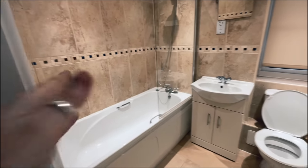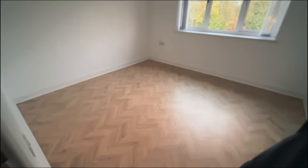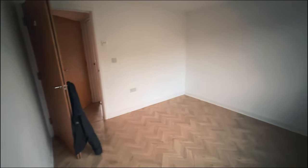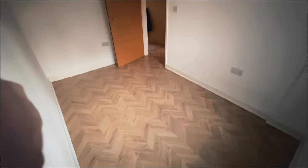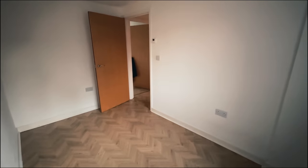Very nice. And then if we just check the bedrooms. So the bedrooms, bedroom one. See, I'm right in the corner. Not very big rooms and they don't have wardrobes. And then to the second bedroom, which is even smaller, and again no wardrobe, but you can see I'm standing right in the corner.